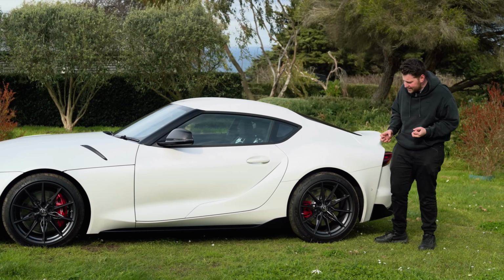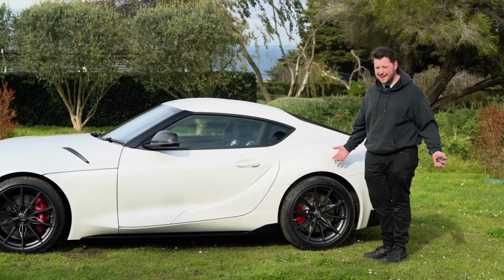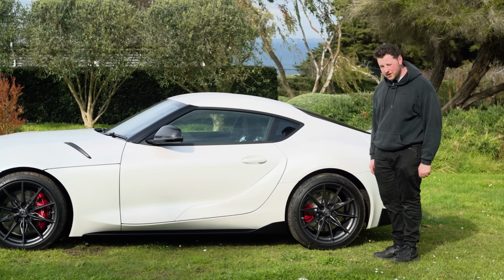Fattest haunches I've ever seen in my life. It is so stunning. You've also got some more spoiler stuff on the side, although who could trust the aero of this car anymore? I can't, Jacob. I can't do it anymore. You've got trust issues. I won't stand for it anymore, Jacob.